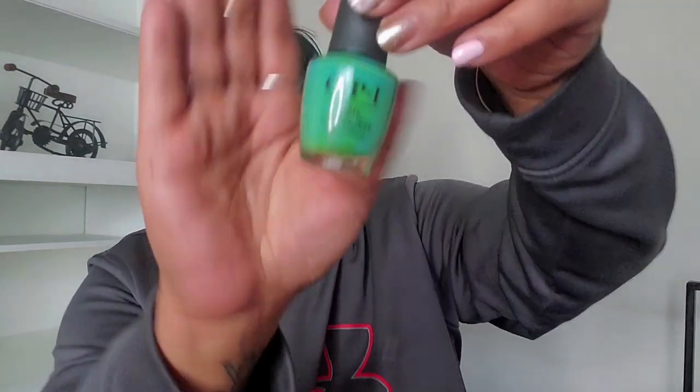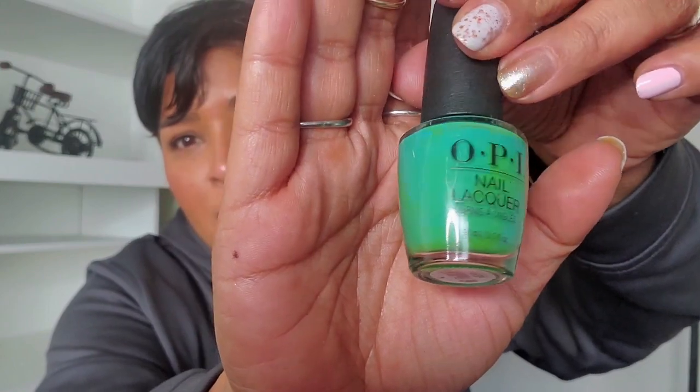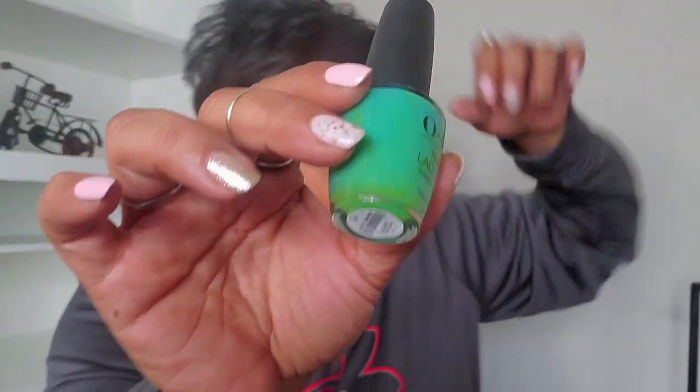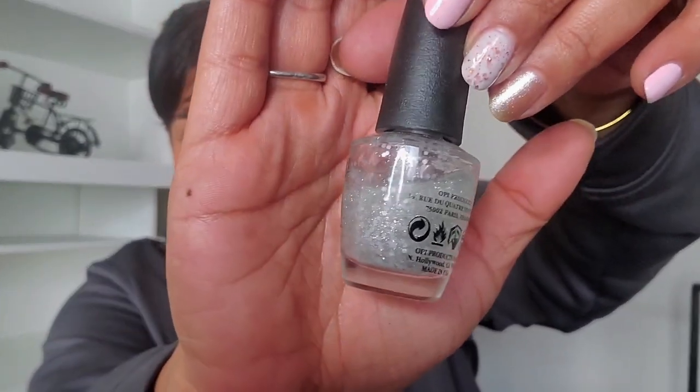I don't know. This one is called I'm on a Sushi Roll. Such a pretty color. I love this one. It's up first from Ugly Bottle Syndrome. Great formula for this one though. It looks awesome on the nails. Pure at My Whistle, a favorite of mine.